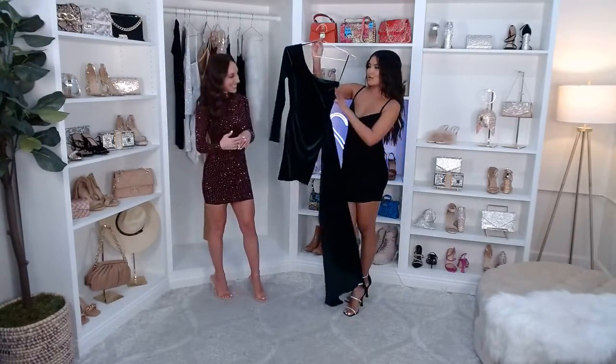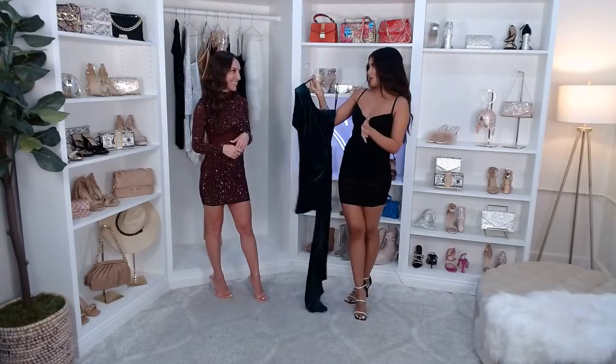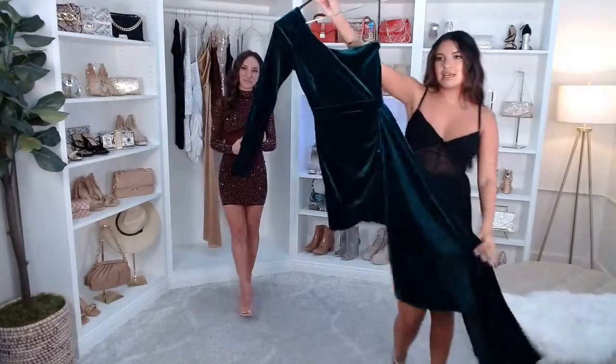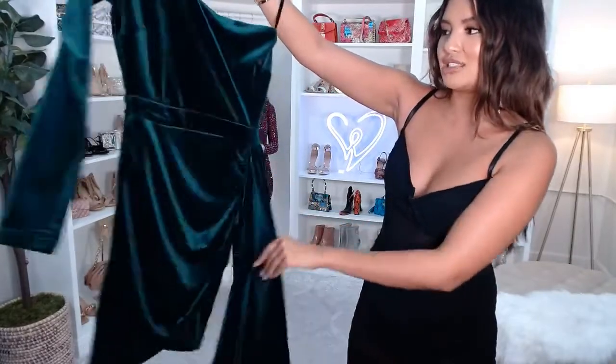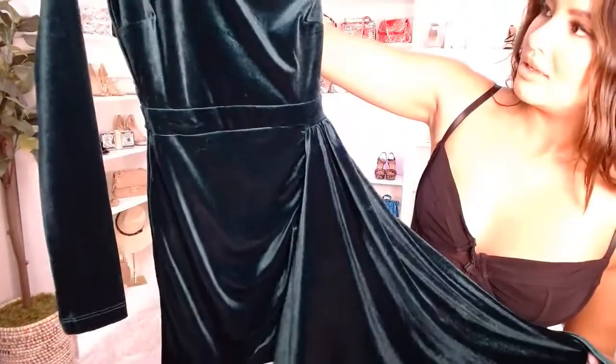Now, tell me about this dress, where you would wear it, and what it feels like to you. Okay, so this dress just screams holiday to me. It's this beautiful hunter green, and then it has this drape train on it, which is amazing and really elevates the dress, I think. And then it's just this really amazing velvet material. I wish you guys could feel it. It's so soft. I love this dress.